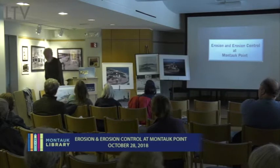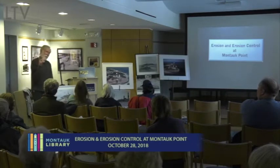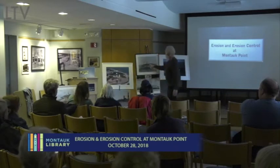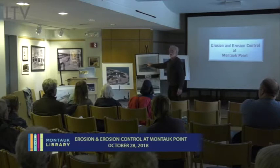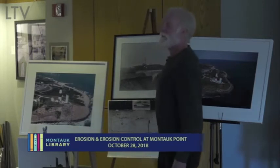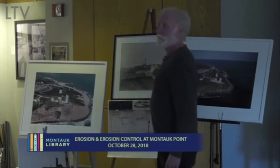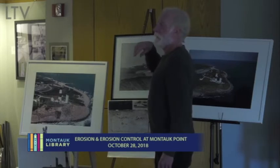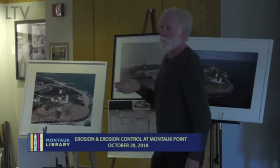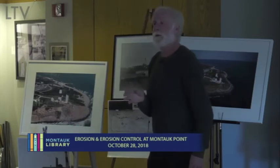So let's give credit right here to the first erosion control concept. This is the landmass. They put the lighthouse on the land side of Turtle Plateau. When they built it, there was 300 feet of land. This is 1878. There's about 200 feet of land. They predicted, the geologists and the architects predicted that the recession rate was about a foot a year. In 200 years, there was 200 feet lost. So they're right on the dime academically about what's going on.